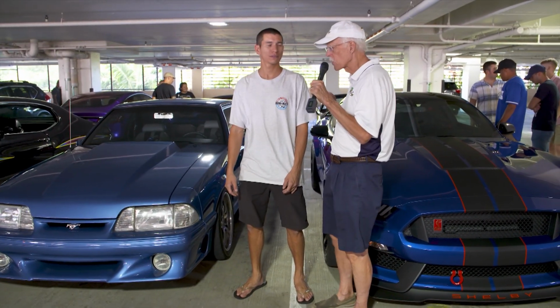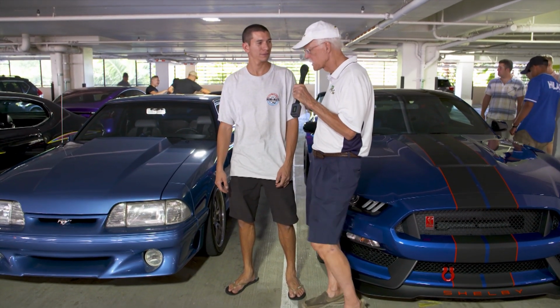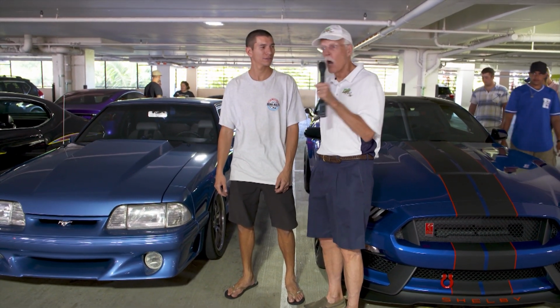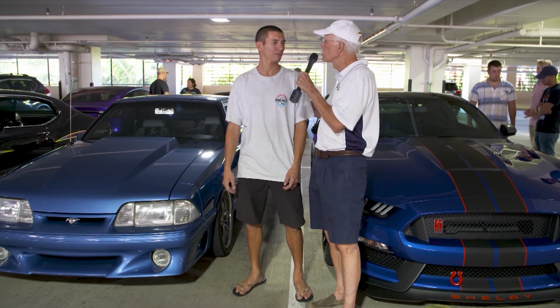So these 2 Mustangs caught my attention, and I asked Ross here, while he was working on this newer one behind me, who owns this other one? Ross, he owns them both. And he's going to tell us a little bit about each one.